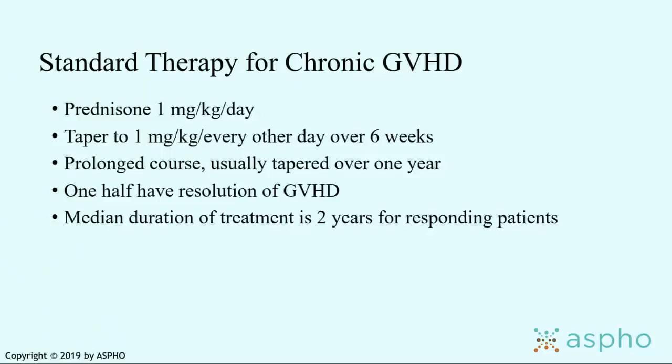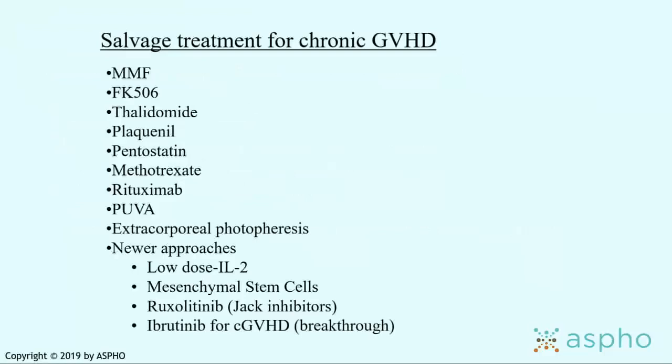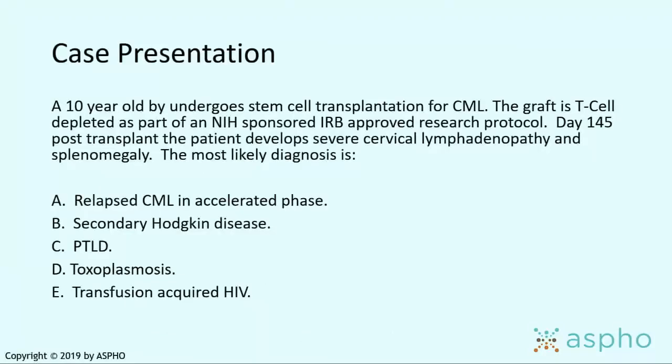Standard therapy is prednisone with a very, very slow taper. Sometimes you need to take a year to get these patients off immune suppression. The median time of treatment I mentioned is about 2 years in responding patients. This is a long list of things that we can use to potentially treat chronic graft-versus-host disease, and many therapies are coming up all the time. Two to point out here: ruxolitinib is a JAK inhibitor that's been shown to be efficacious in chronic graft-versus-host disease, and ibrutinib got breakthrough approval for chronic graft-versus-host disease and can be used in children for that. Here's another case.